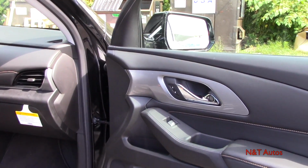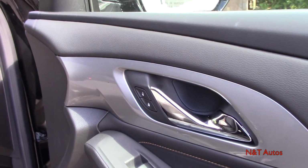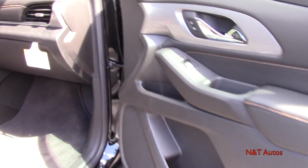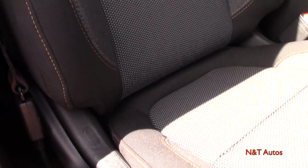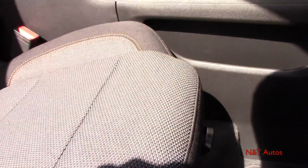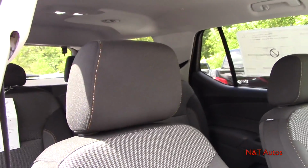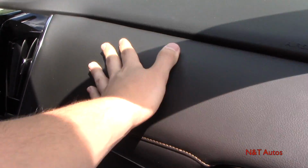So same nice details on this door as the driver's door. You can see what we have for buttons and switches there. There's a little bit of storage, a speaker, all that good stuff. And we do have a 4-way manual front seat. So our backrest is adjusted with this lever right there, and then our back and forth with this one right there. Nice leatherette portion here on the passenger space. Let's go ahead and hop in.